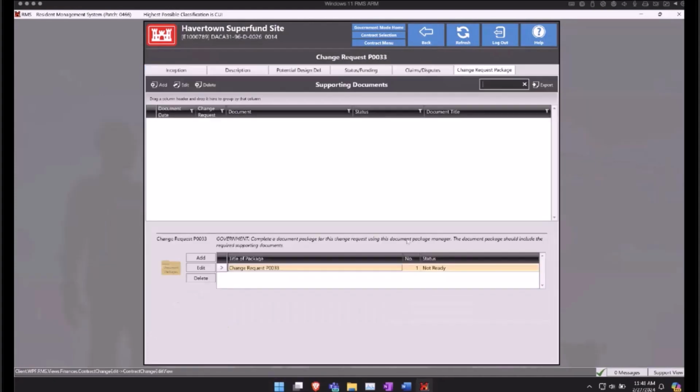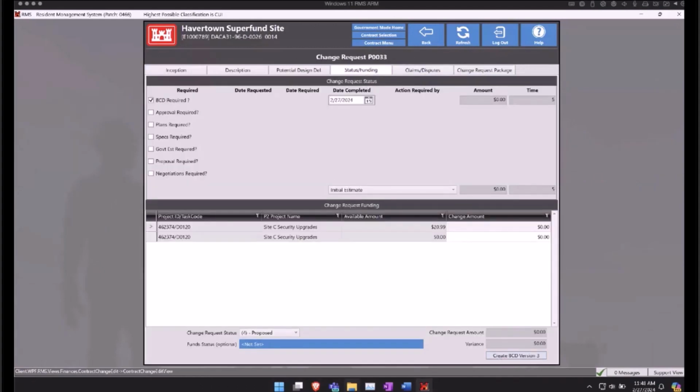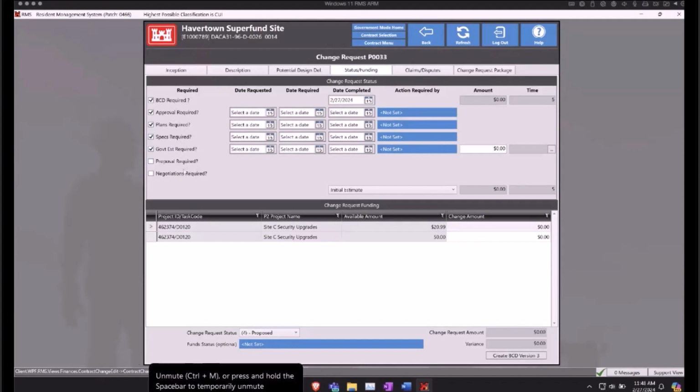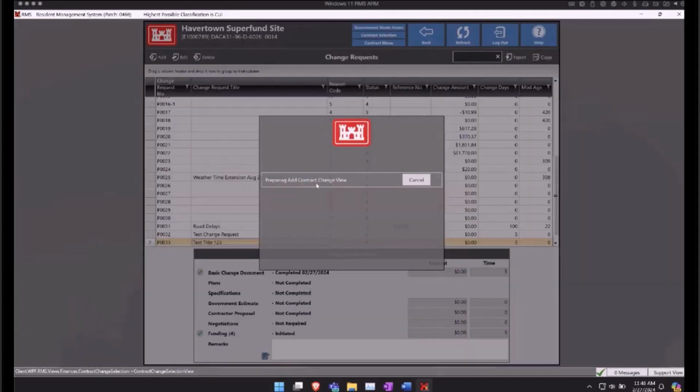Can I ask a question about creating the BCD? We're going to put in there whether we need plans or specs, or if we anticipate a proposal being required, but we're not going to have all those dates before we actually create the BCD, because we need to make sure that we have funding. So if proposal required was checked, would that still allow you to create the BCD? If it was the initial one, let's find out. That's a good question. I think it's just the top date, but let's find out.